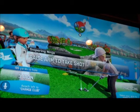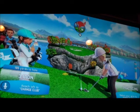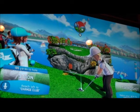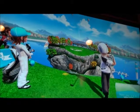Take shot. Don't look away now. This could be a crucial stroke. It's a born golfer who commands that kind of shot power.